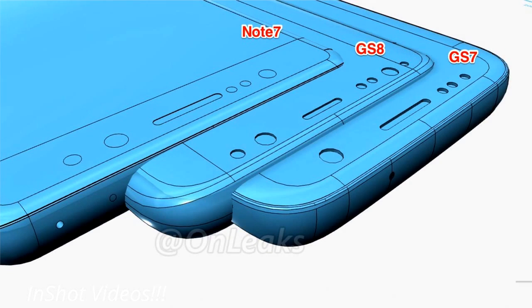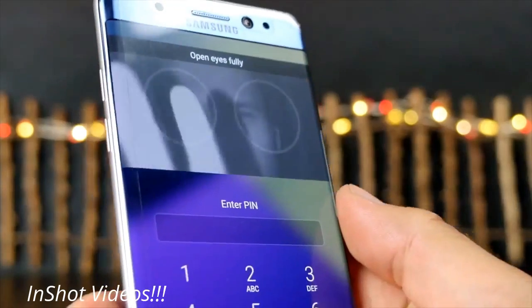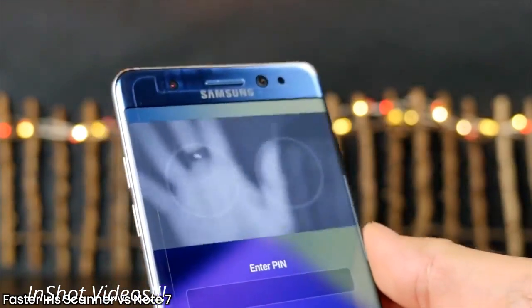And the last thing this model confirms is that the iris scanner is indeed going to be happening. So there is a separate camera, aside from the selfie one, which is going to be 8 megapixels. This is the same one coming from the Note 7 used for iris scanning. Now, Sam Mobile is reporting it will be a faster version of it.